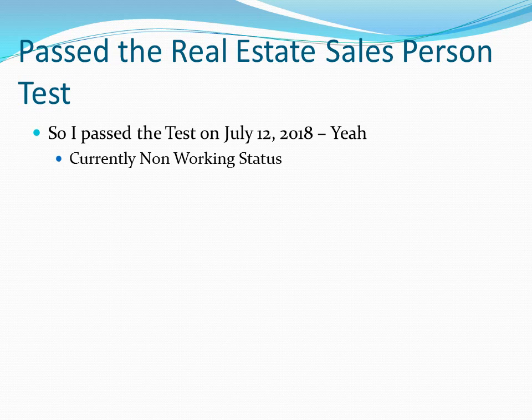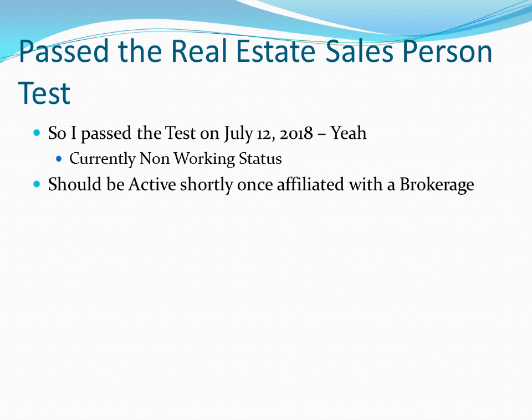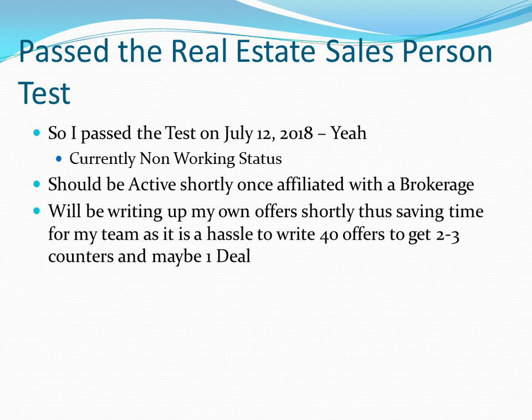So I passed the test on July 12th. That was many months in the making and many hours of study. It was issued in a non-working status, non-associated with a brokerage, as I was just focused on getting through the process. I do have a brokerage that I'm linking up with. It's actually the team that I've worked with for the better part of a decade. It's just a process now, and hopefully it'll be done this week, if not certainly by the week after. It will probably be active by the time most of you watch this video, and I don't anticipate it being not active by, say, August 1st. So again, really soon.